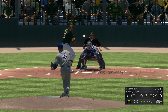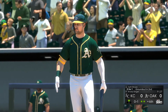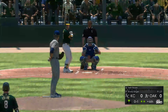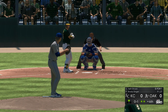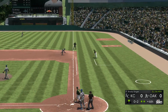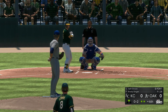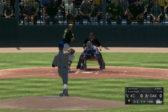To the plate now, Seth Brown. Swinging, a ball hit on the ground. 0 for 1 for him here in this one. Turned on, but it's wide of first and foul. On 0-2 here, he doesn't have to give in with a great pitch to hit. He's got a base open, so he has to focus on making a good pitch right here.